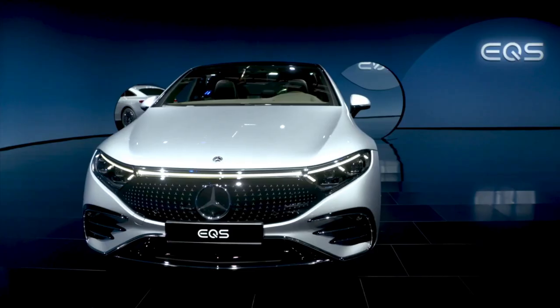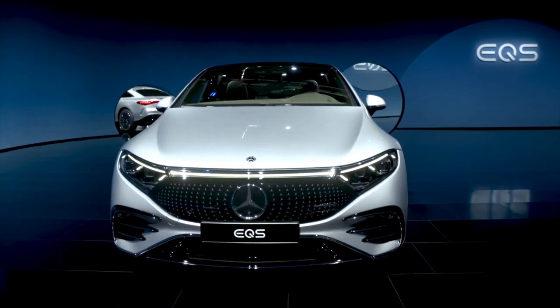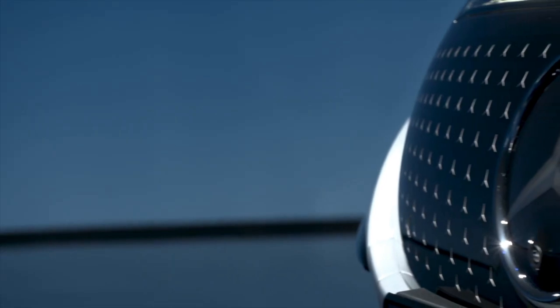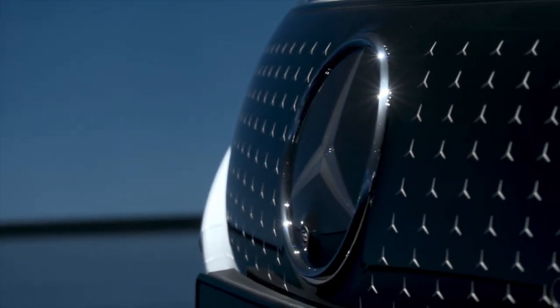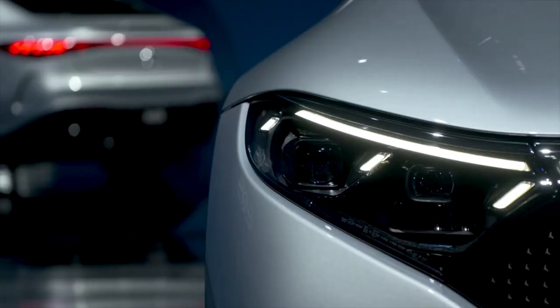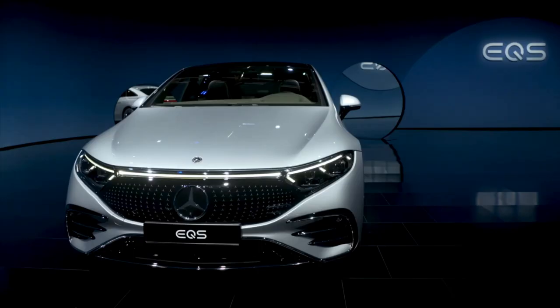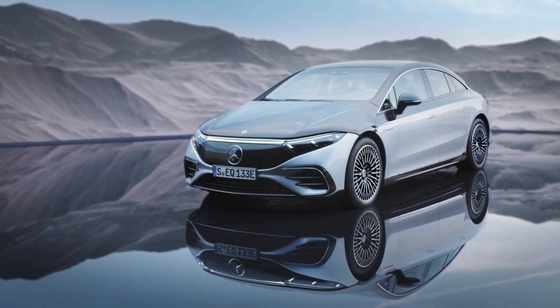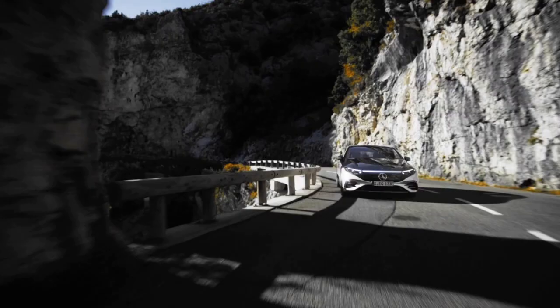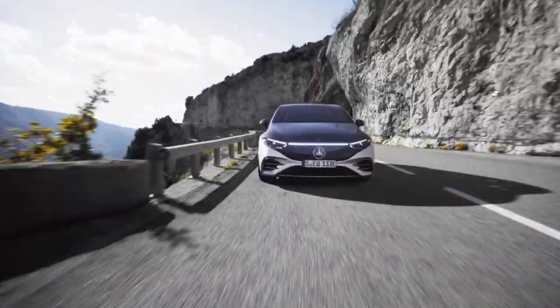The front of the EQS is dominated by the large so-called black panel grille with a central star. Optionally, this can now be ordered with a three-dimensional star pattern to achieve a particularly exclusive look. The daytime running lights of the LED headlights consist of three parts. On top, a light band is connecting the headlamps. Overall, the front look of the 1.92 m wide EQS still looks, despite its clear membership of the EQ family, a lot like a Mercedes S-Class.